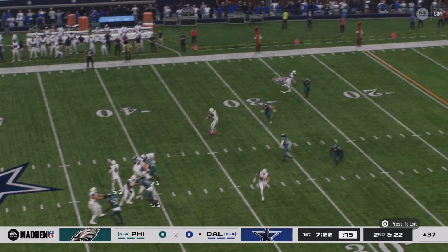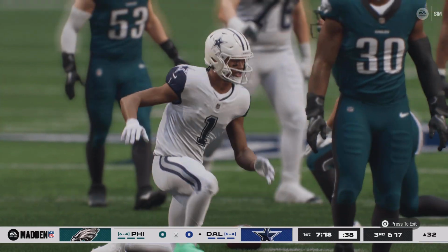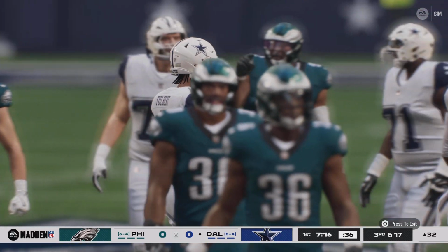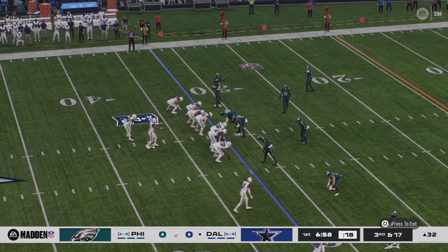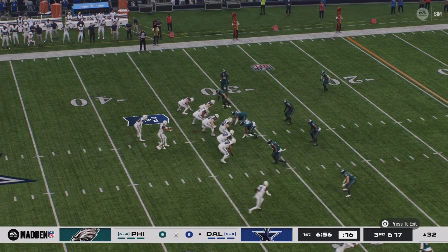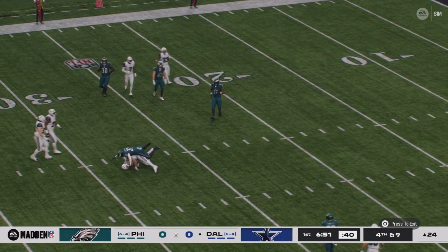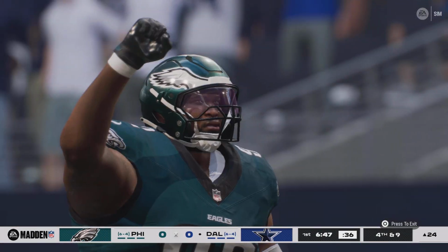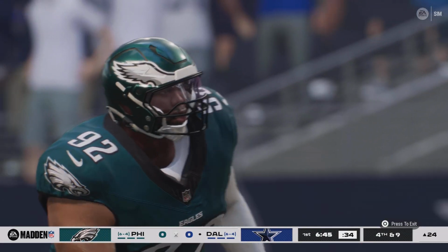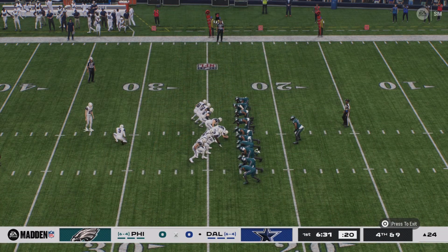A shotgun snap for Prescott. Quick shot caught by Tolbert on the slant. Well, he's brought down. That pass is going to pick up 4 and bring up 3rd down. From the shotgun, it's Dak. Over the middle to his tight end, Ferguson. And they were hoping for a little more on that one. Brought down well short of the first. It'll bring up 4th down.